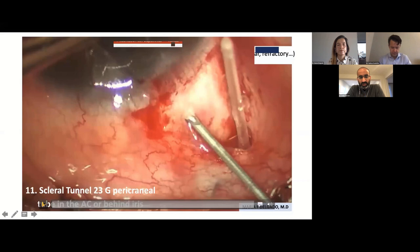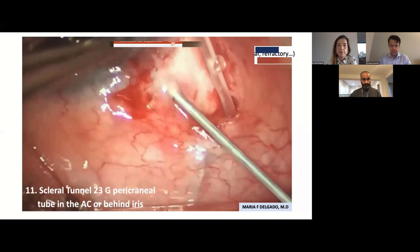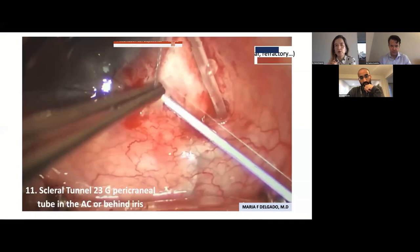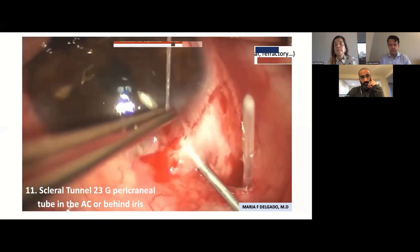Okay. So we continue with the scleral tunnel, which is also a very key point in the surgery. Do you see that it's not at the limbus? It's behind the limbus. If you want to go 3 to 4 millimeters behind the limbus, it's okay. It depends, of course, also if you are using or not using a scleral patch, and we will see that in a few minutes. But then you see the needle, you then change the trajectory of the needle.